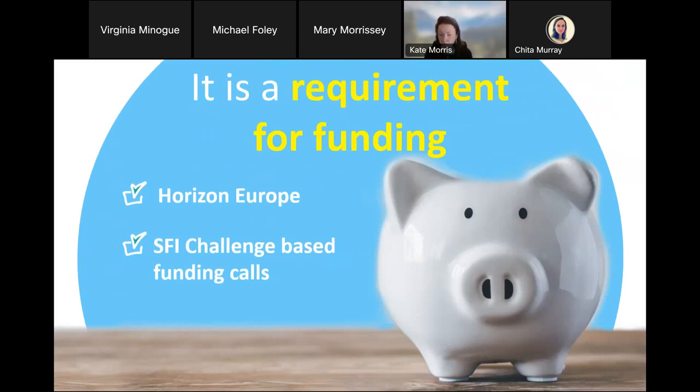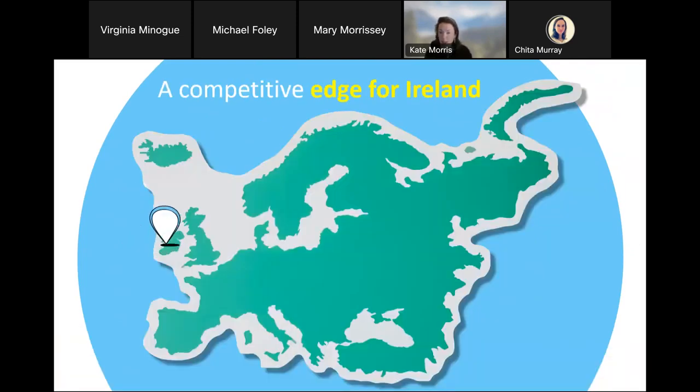You can't actually get the funding for any of these challenge-based funding calls across Horizon Europe or SFI unless you're working with research beneficiaries from ideation, through design thinking, through all of these different processes of bringing the research beneficiaries into the process. So that's good news. Also, when policy officials want to talk about this, what is the added advantage? Well, the added advantage is this is giving Ireland a kind of competitive edge in terms of Horizon Europe funding.